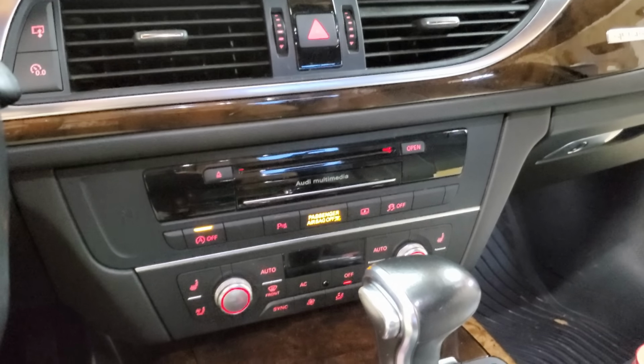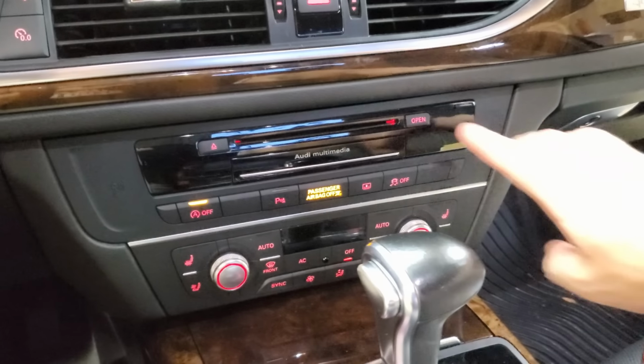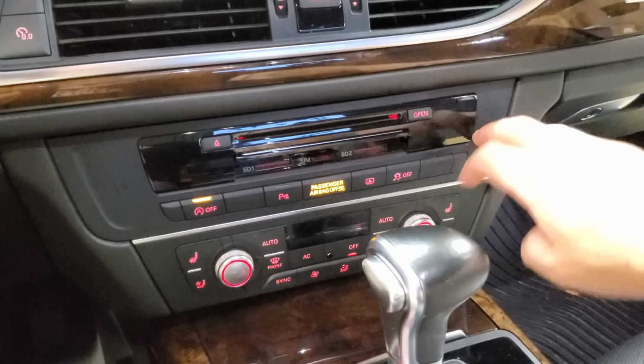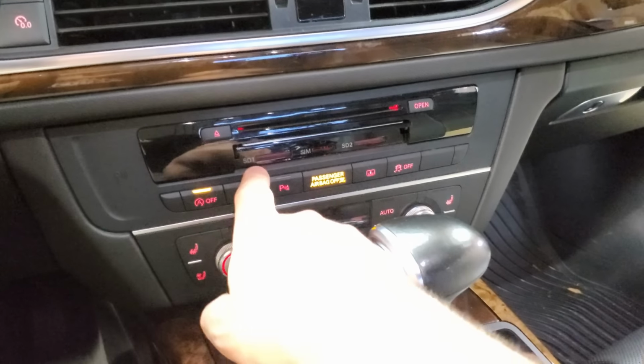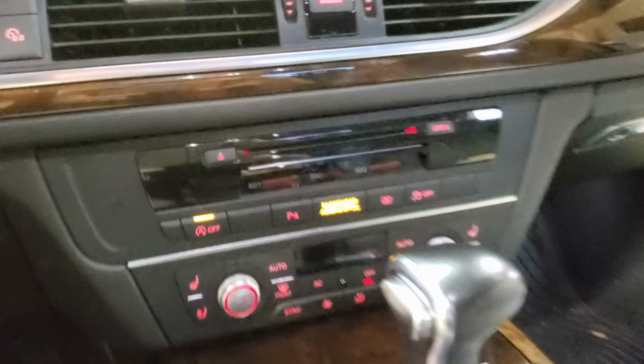So where do you put your SD cards in? Well, if you don't know this, all you need to do is go over here, press the open button, and it flips this up, and you can see that there's SD1, SIM, and SD2. That's what we're going to be using to update the system.